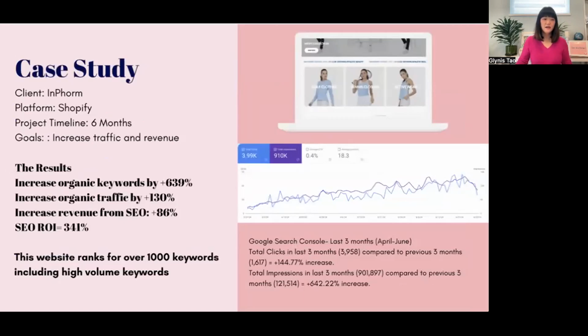I just want to show you quickly a case study for a client. This was the tennis, golf, and pickleball clothing company that I was talking about earlier. Their goal was to increase traffic and revenue. Over 6 months' time, we started pretty much with a website from scratch. They had just relaunched in January, and that's when they reached out to us for help with their SEO. At that time, they were not ranking for any relevant keywords, really. So we started with keyword research, went through the whole exercise of identifying relevant keywords for their niche and their business, with the goal of being able to rank on page 1 and get them more traffic and customers, right?